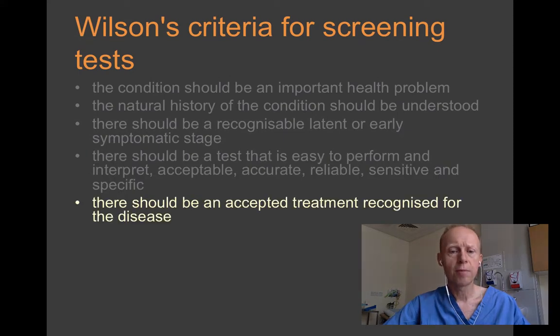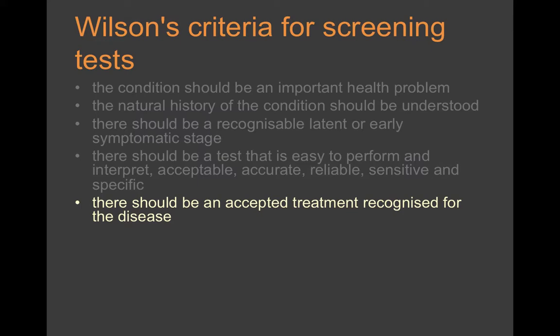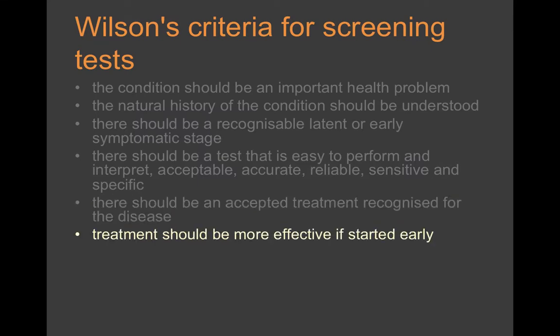There should be an accepted treatment recognised for the disease. Yes, but there's some arguments about those. Treatment should be more effective if started early. You would have thought that was straightforward and sensible, but actually it's harder to prove with prostate cancer than you think, and even still, large numbers of men need to be treated to make a difference. So that is slightly marginal.